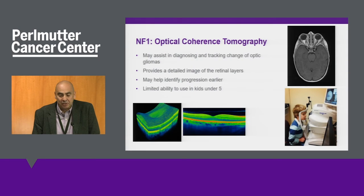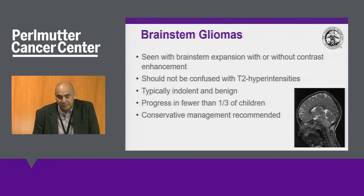So we talked about optical coherence tomography, and this is relatively new technology, and it's really becoming more and more important for managing and monitoring optic pathway gliomas. That picture on the bottom right is a child actually doing the procedure. One of the limitations is the fact that you have to be old enough to cooperate with doing that, unless we do it under sedation.